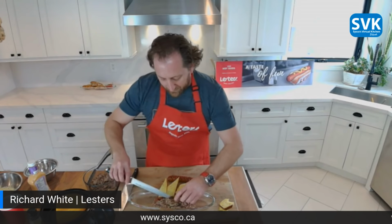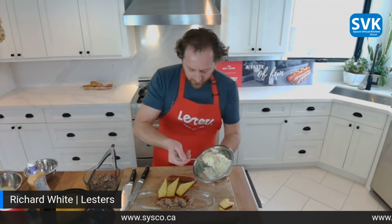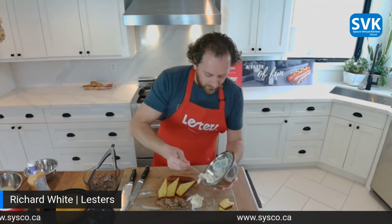So we've got our banana in the middle. I'm definitely going to throw some coleslaw in. You can't have Southern barbecue without coleslaw. So we're going to hit that nice coleslaw here. So I'm just going to go back.